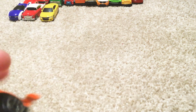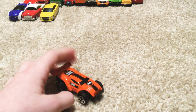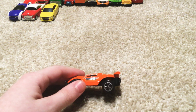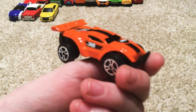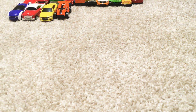Multiplex Speed Beast. Haha, did you see that car with weird wheels? It's a racing buggy. Number 38. How awesome is that? Along with the spoiler. Next one.